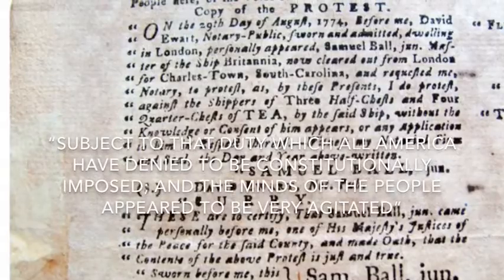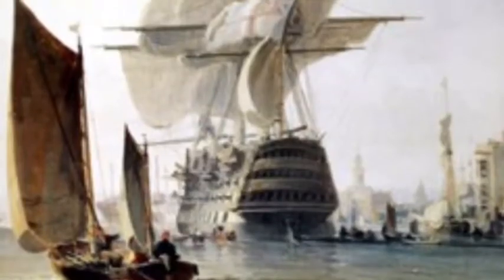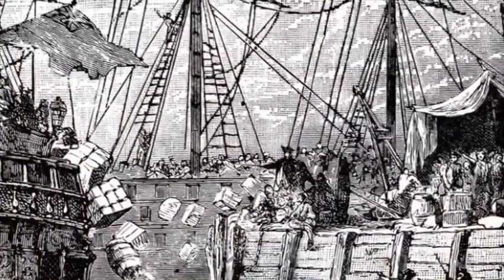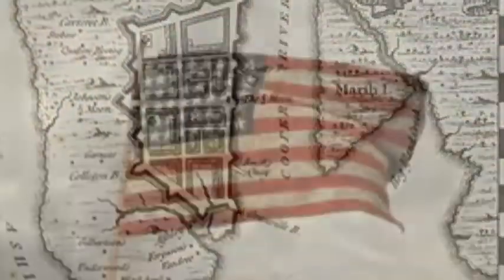The South Carolina Gazette stated that the tea was subject to that duty which all America have denied to be constitutionally imposed, and the minds of the people appeared to be very agitated by the 7 chests of tea on board. The tea merchants, inspired by the Boston Tea Party, climbed on board and dumped the tea into the Cooper River. After the tea was destroyed, the bystanders left, as if nothing had happened.